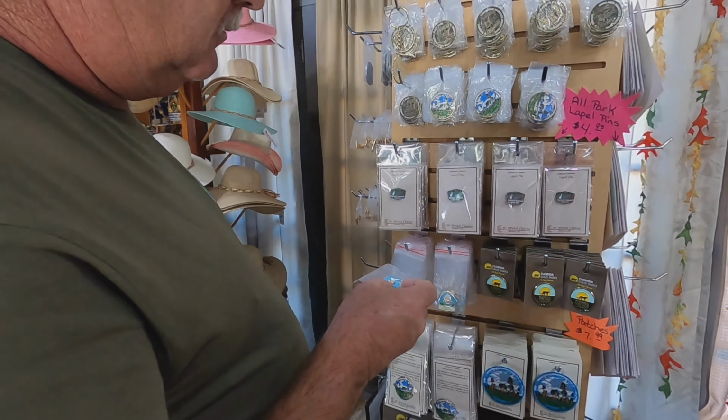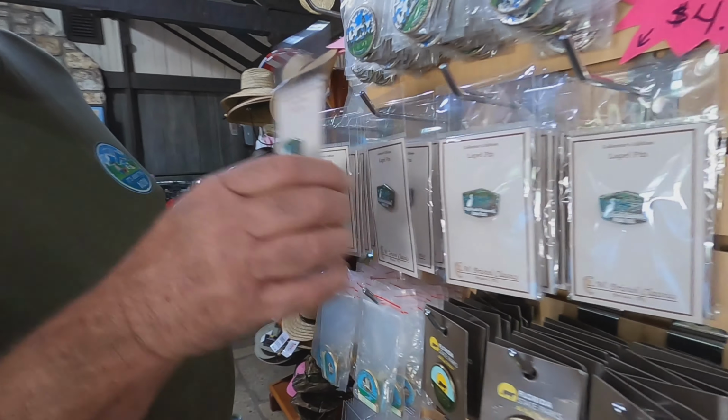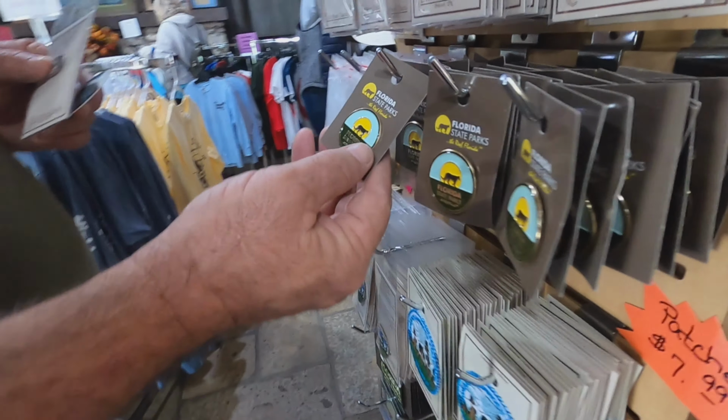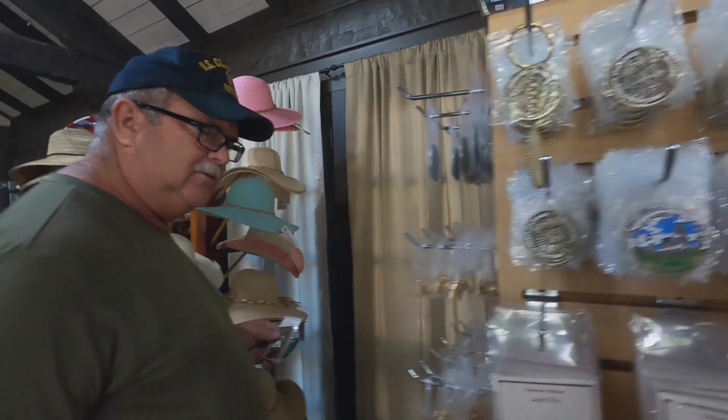We're in luck. They have pens. I think I like this one. Oh, yeah. It's going to match the sticker. Yep. We have the sticker too. Well, look, here's a Florida State Parks pen. Okay, gotta have that. Really nice store here. Yeah. Cha-ching, cha-ching. Uh-oh. Is your Visa card trembling?